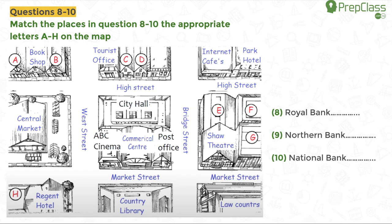You can go either way from the centre, really. Up West Street or Bridge Street, and then along past City Hall. The bank is on the other side of the road, right next to the tourist office. You can't miss it. Great. Thanks a lot for your help. Anytime. Bye. Bye.